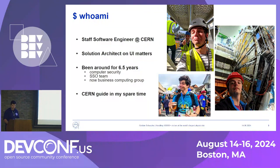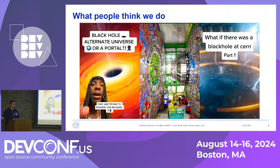Now, people think that at CERN we do something like that, more or less, right? So we're opening black holes, we're creating portals to alternate universes and so on. Every time there's some new fancy announcement of something going on at CERN, people kind of lose their minds and start commenting some very interesting things. But I'm here to tell you that that's not the case.